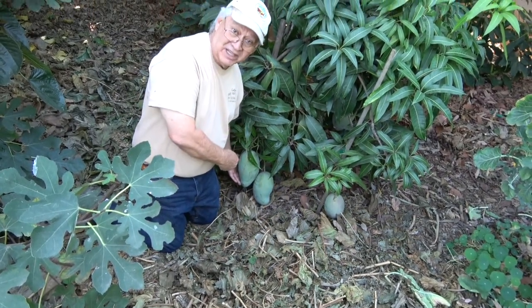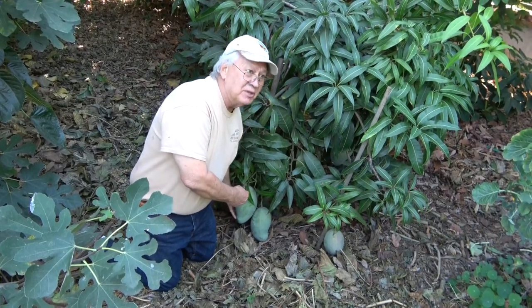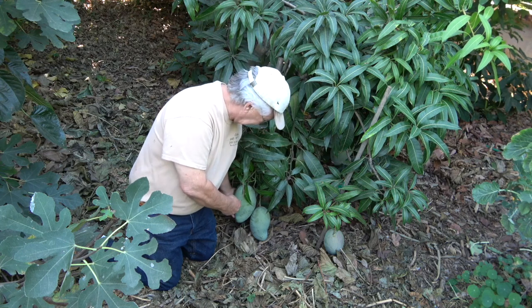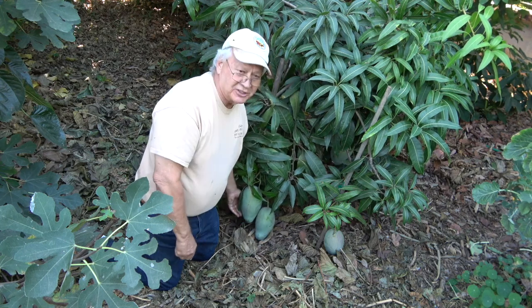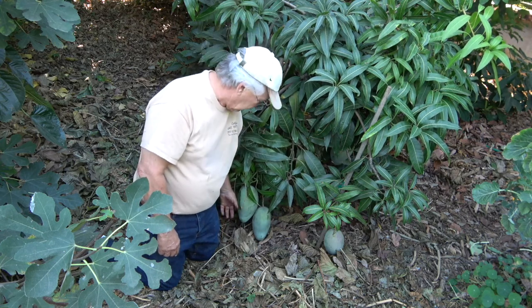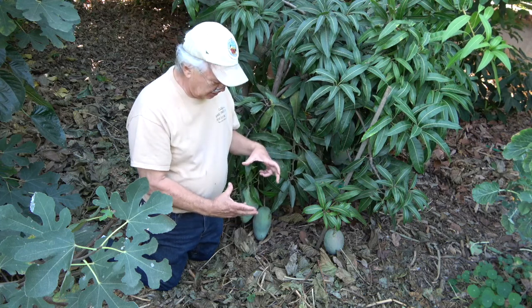That is one big mango. Don, tell us the name of this. It's Lancetilla. And it's not full size yet. Oh my gosh. I've seen some big mangoes in Florida for sure. And that is, I mean, that's huge. That is a large mango.